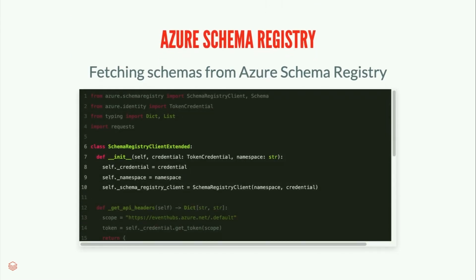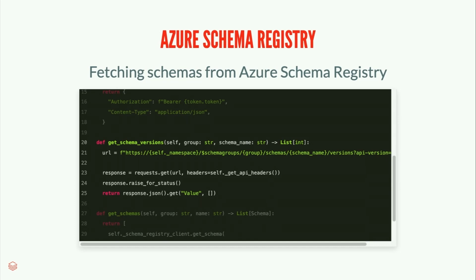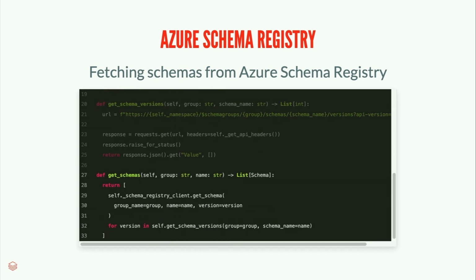All right, then we need to get the schemas from the schema registry. So instead of that bit where we've got our hard-coded schemas, we need to actually go to the registry and fetch them down. There is a Python SDK for this, but it's a bit limited. It doesn't actually expose all of the REST API calls, and we need more than is available in that. So I've just created this little extended client. We need to get all the schema versions for our schema, and then we want to get the actual schemas. So then we've effectively recreated what we had hard-coded. I'll just whisk through this.